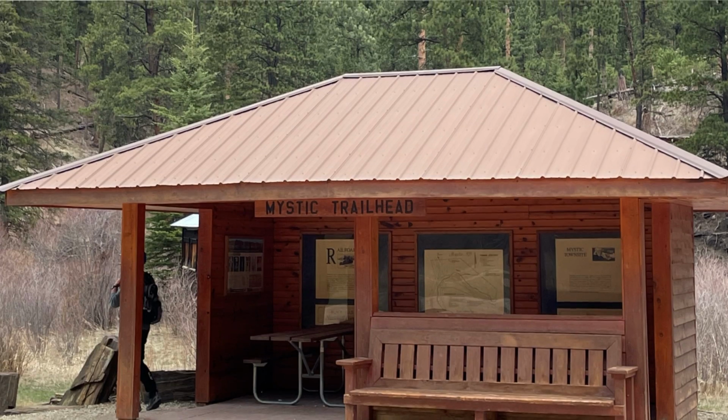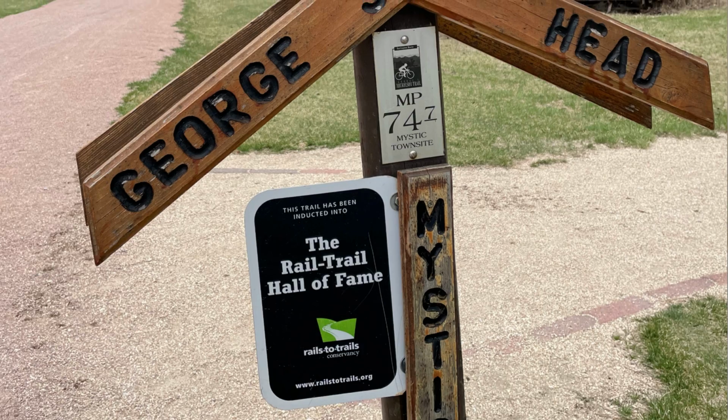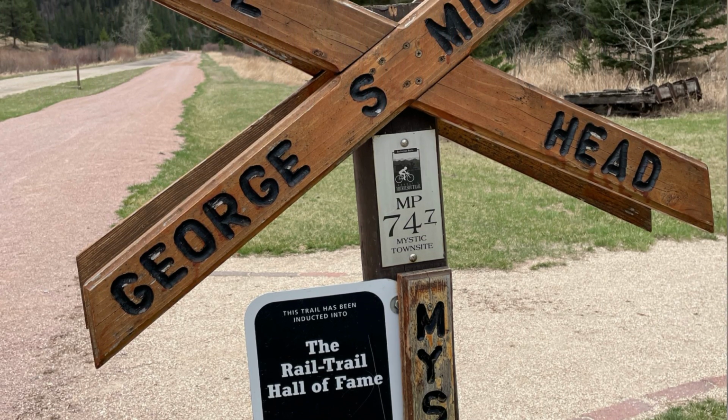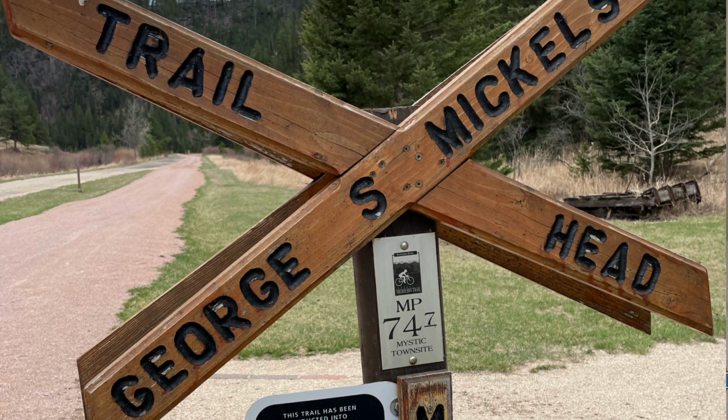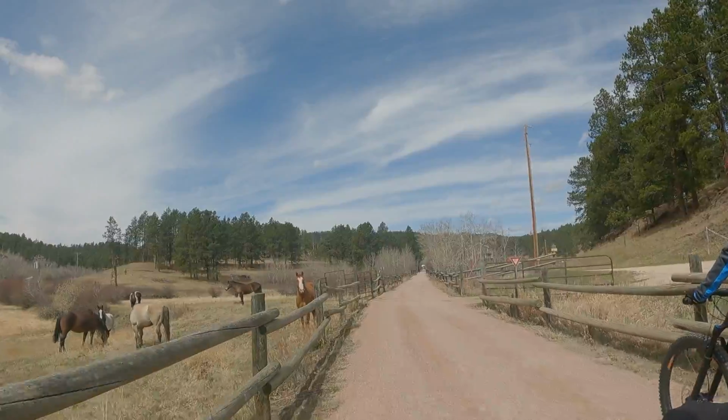So of course, that's what the Mickelson Trail is, if we didn't explain that. We love to seek out rails to trails. These are all old converted railroad beds that now are hiking or biking trails. It's 109 miles of old railroad, and the section that we did, that took you to Mystic, was phenomenal.